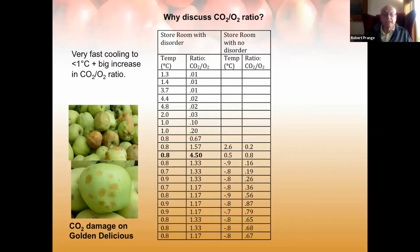There it is. There's a storeroom with a disorder and a storeroom with none. I was frustrated in trying to figure out why there was this CO2 damage. Finally, I focused on calculating the ratio of the CO2 and oxygen in the room. And I looked at the fact that, and I think there's some mention of it already in previous presentations, rapid cool down. So there was very fast cooling to less than 1 degree Celsius in this room, but more importantly, inside the red circle, the ratio of CO2 to oxygen suddenly jumped up to 4.50.